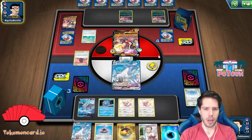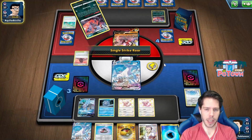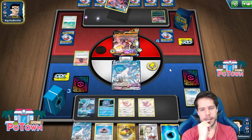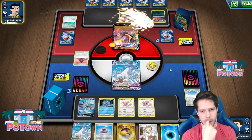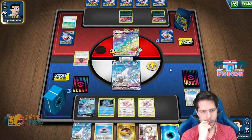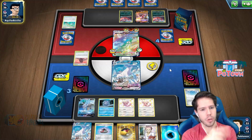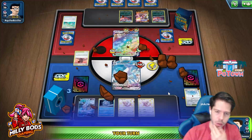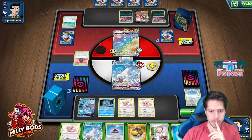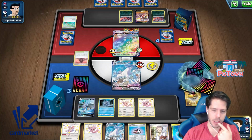Am I getting return KO'd here? With triple single strike energies, I would be getting return KO'd. And they would have 60 damage on them. Yeah, I'm gonna need triple Melanie. I could also switch into Cryogonal. Okay. So my goal is to find Melanie, right? My goal is absolutely to find Melanie.